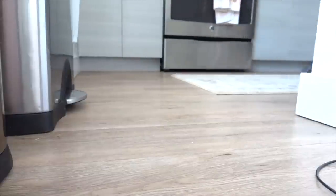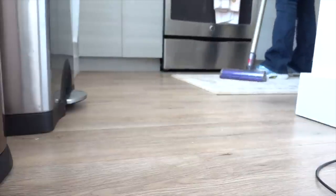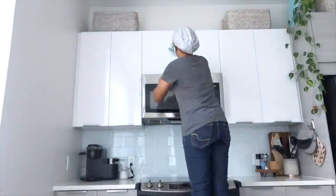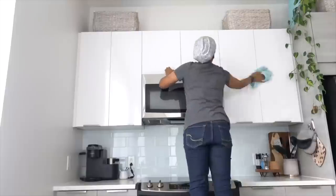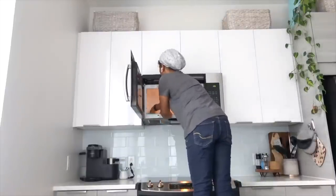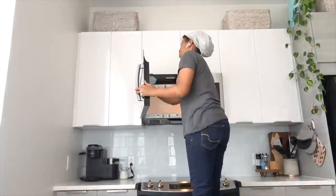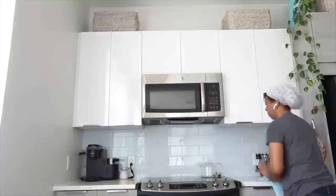Anyway, I'm cleaning up a little bit, getting all the crumbs that I spilled off of the carpet. I love my Dyson vacuum. That thing has gotten me through so many hard times. It's so reliable. And last but not least, I needed to do a little bit of a spit shine to my cabinets. They get all kinds of grease on them from cooking and sauteing things, and then a quick job on the microwave as well, just to start the week out on a good note, because it really sets the tone for your week if things are super dirty, you know what I mean?